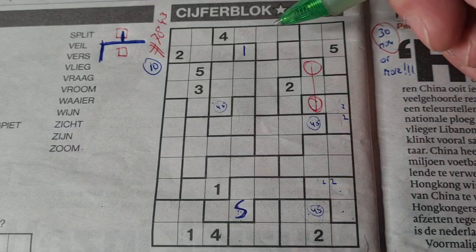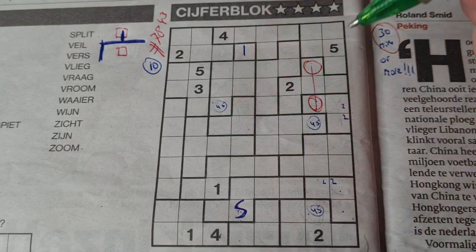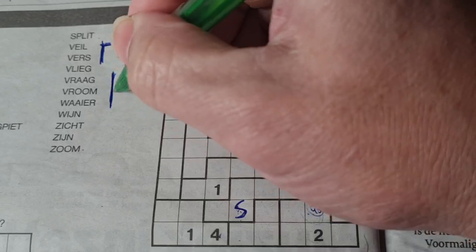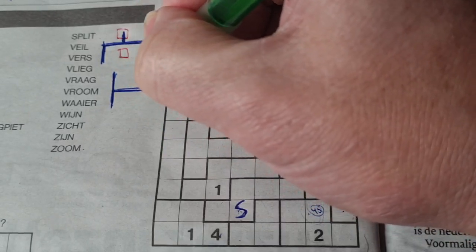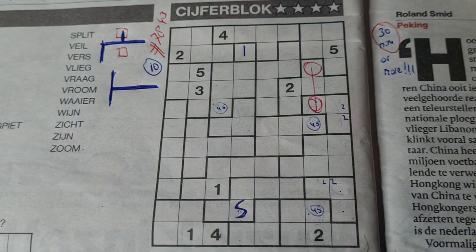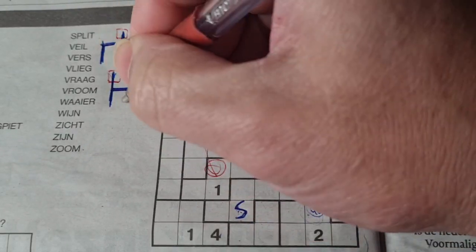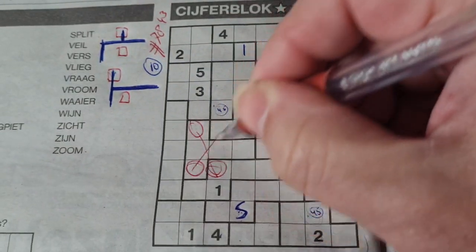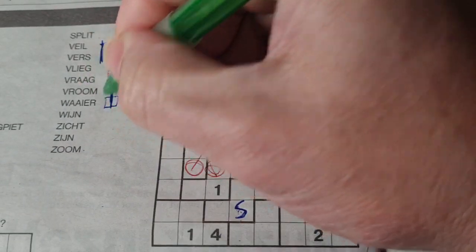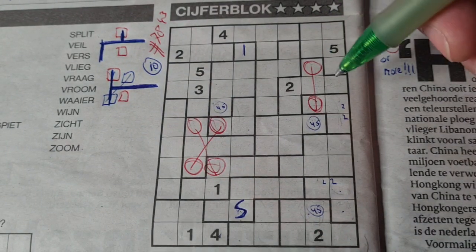Alright, do we have more of these kind of shapes? Nope. Then the following shape, how about the T shape? Let me draw the T shape here. When you see the T shape, remember that this box has the same number as that box. So this box has the same number as that box. But also that box has the same number as this box. Alright, the T shape.